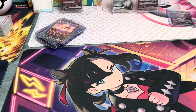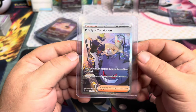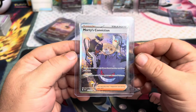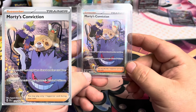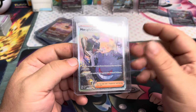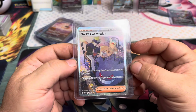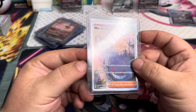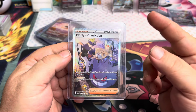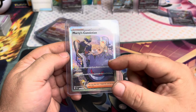Of course, that's just me. Number 2 is a fairly new card right here, Morty's Conviction. The reason this is number 2 is Gengar making his debut in a special illustration rare. This is from Temporal Forces, and this card has just become the chase card in the set, knocking off Iron Crown for the top spot. It's going for around $85, $90 right now. The price just keeps going up, so I think people are really starting to appreciate this card.